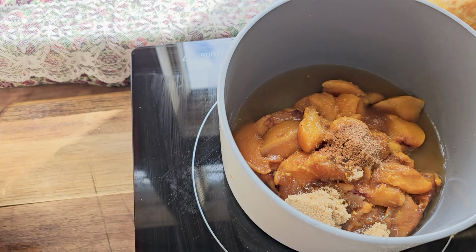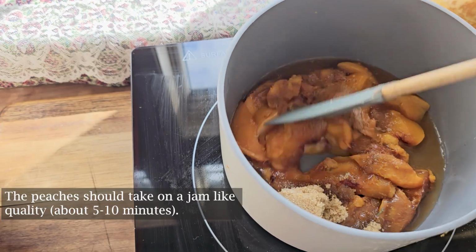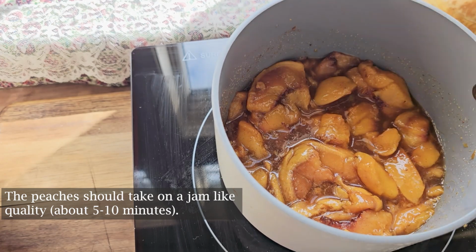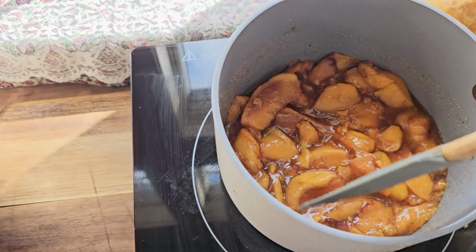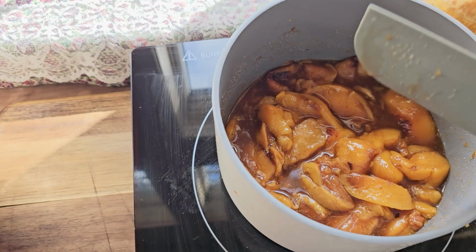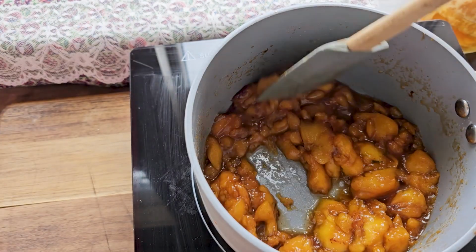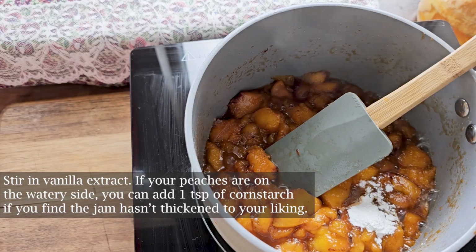Heat over medium heat. Cook until the peaches are thawed if they're frozen, and the sugar is dissolved. The peaches should take on a jam-like quality, about 5 to 10 minutes. If your peaches are still on the watery side, you can add 1 teaspoon of cornstarch to help thicken it. Take it off the heat and stir in 1/4 teaspoon of vanilla extract.